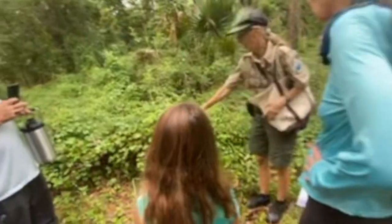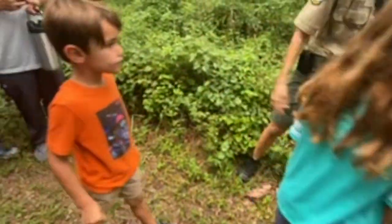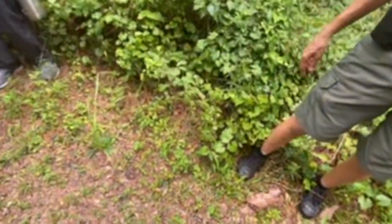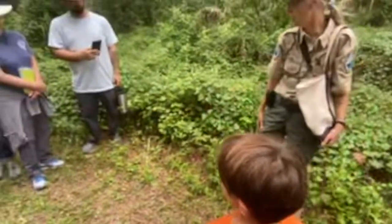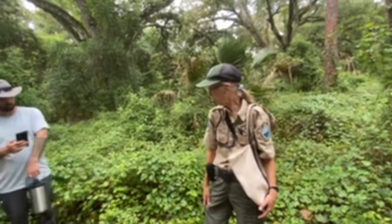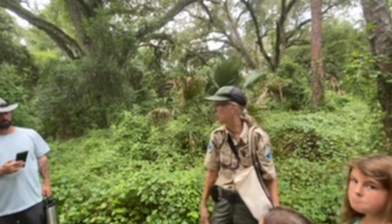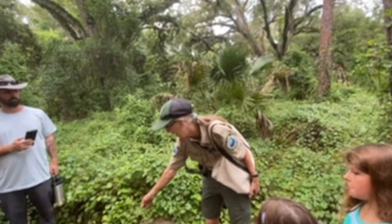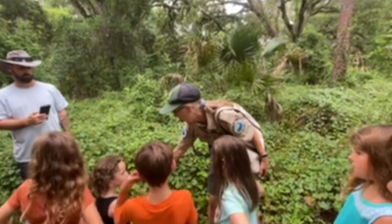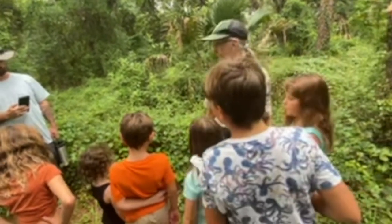This is blackberries. So if you guys want to pass this way so the people behind you can see. Blackberry has thorns. We don't have raspberry here. We have blackberry. The fruit is like May, June, and you can dry the leaves and make a tea out of it. Blackberry is very common, native, and has three distinct leaflets and thorns on it. So we're not eating that, we're just looking at it, okay?